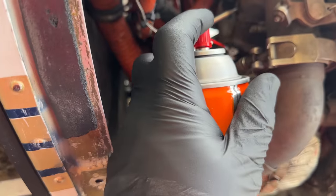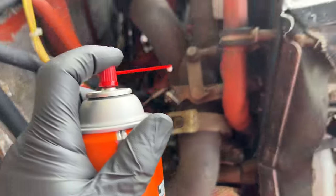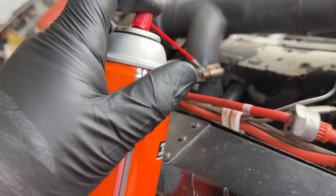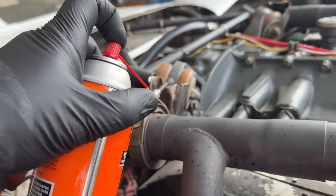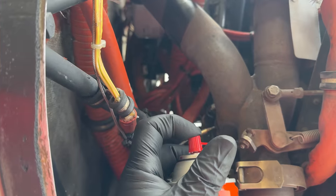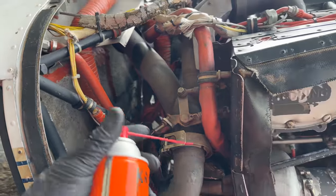Yep. The very first thing we always do before we start a project, especially a project that's pretty big like this, is we'll go ahead and get our penetrant out and get everything lubed up and ready to be worked. I like to do that first so it has time to soak in, so when you get to that part, it's all ready to go.